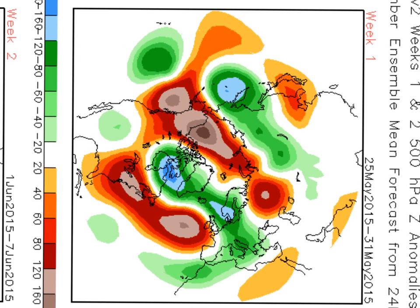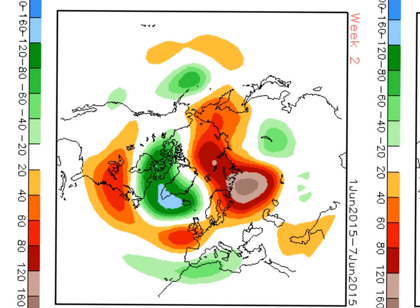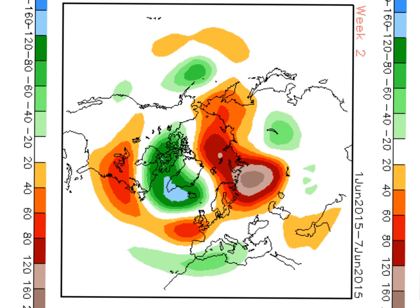This is the forecast for week 1, so this is from the 25th through to the 31st of May, and there's the trough that we're going to be experiencing this week. Look off towards the east, bringing the unstable northwesterly flow, the more unsettled conditions. But here are the higher than normal heights starting to build down towards the southwest. If we then look at week 2, from the 1st of June to the 7th of June, look, building the heights really right the way through the country.